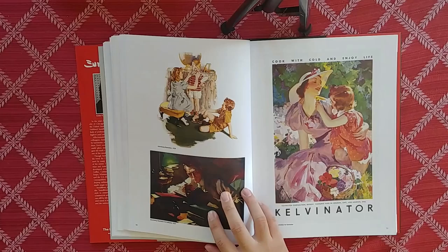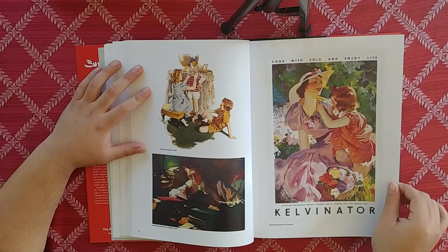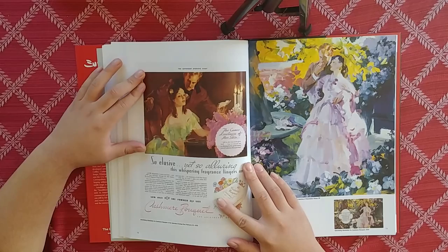Cook with cold, enjoy life. Kelvinator. Okay. What is this? What is Kelvinator? Cook with cold, enjoy life. I'm guessing Kelvinator is some kind of stovetop. I know that's a little bit, takes up less heat.